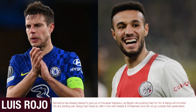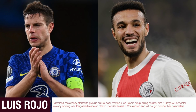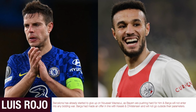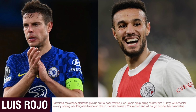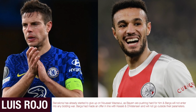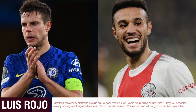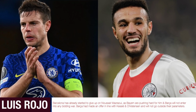And so it does say here, according to Luis Rojo, Barcelona has already started to give up on Mazraoui, as Bayern are pushing hard for him, and Barcelona will not enter into any bidding war. Barcelona had made an offer in line with Kessie and Christensen and will not go outside their parameters. So this is basically explaining that Barcelona are not going to be entering any bidding war with Bayern Munich, and this is going for all players. It is not just Mazraoui.